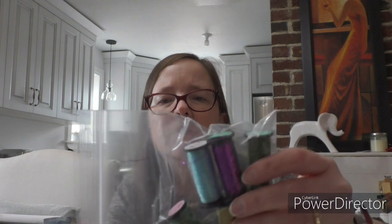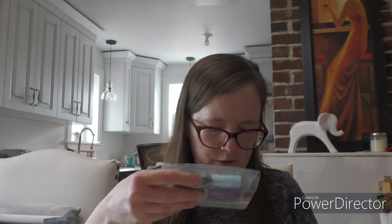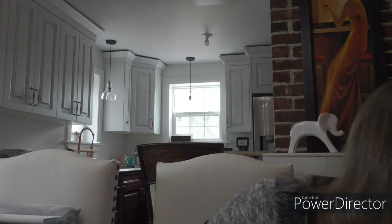And here are the Kreinik braids and cable. I think I did order a size smaller because I've had this situation with Crystal Christmas by Mirabilia where the braid was super thick. It was ridiculous.